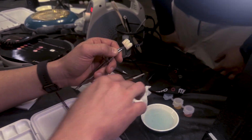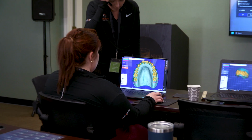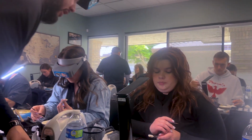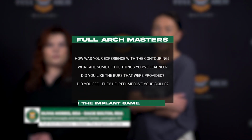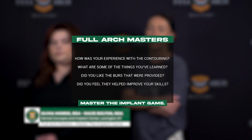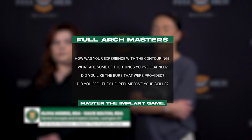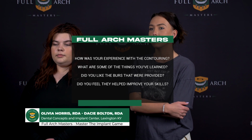And just how the technique and everything is different than painting it on. Being able to start over and just wipe it off and retry until it makes sense, having to sit there and work it out. Before, we were probably just taking it out of the mill and throwing it in the oven, and now we're actually learning how to contour and make those arches look like teeth. I think that's very important, especially for the patient. Yeah, those burrs were awesome.